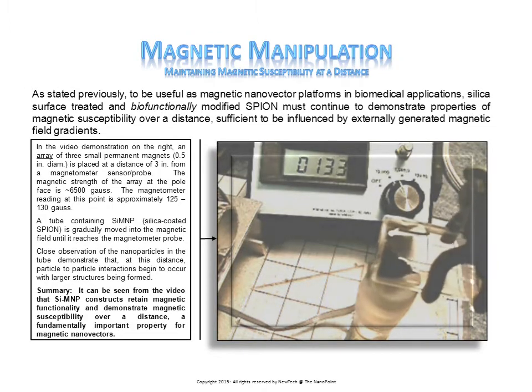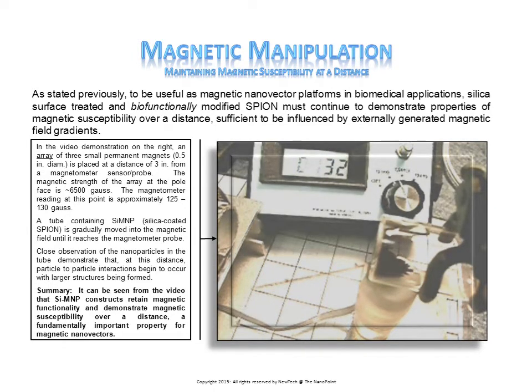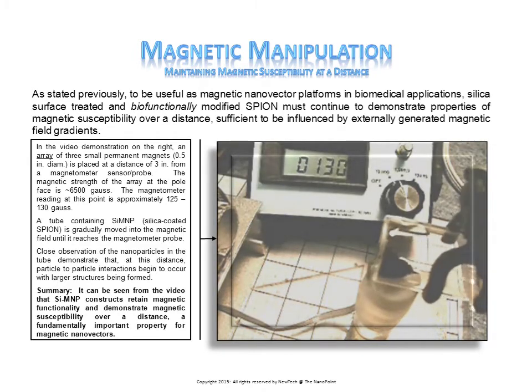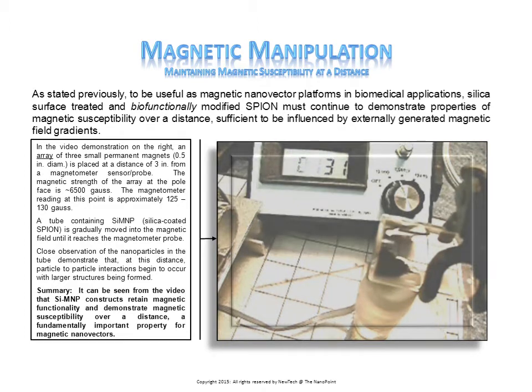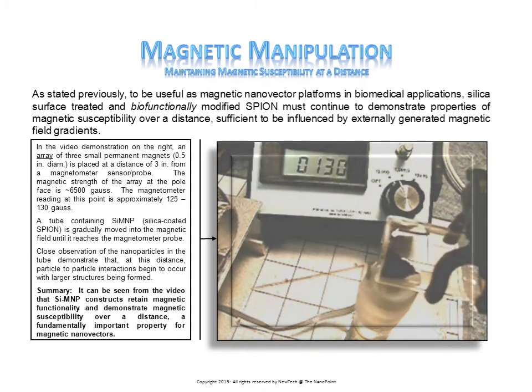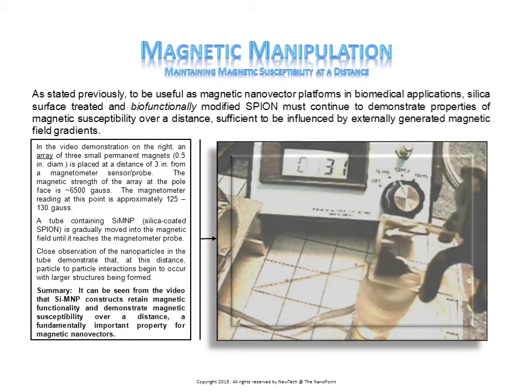Now that we have demonstrated the preparation and characterization of SPION and derivatized SPION constructs, it is necessary to show that these constructs retain key performance properties of magnetic susceptibility over a distance, sufficient to be influenced by externally generated magnetic field gradients. In the video demonstration, the experimental setup includes an array of permanent magnets shown on the left and a magnetometer probe attached to a vial on the right, situated at a distance of 3 inches from the magnetic pole face. The magnetic strength at this distance is recorded by the digital magnetometer shown at the top, which registers approximately 130 Gauss.